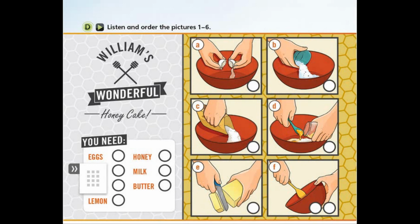First, put some sugar into a big bowl. You don't need very much because there's honey in this cake too. When the sugar is in the bowl, cut the butter into small pieces. Use a knife to do that. Then you can add the butter to the sugar. Mix these two things together with a big spoon.